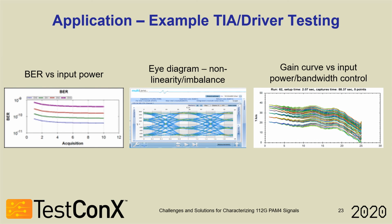Here are the outputs from a real TIA plus CDR example. This is a subset of measurements, but they lend themselves well to a visual. In the left picture, we see bit error rate versus acquisition samples for different input power. In the middle picture, we see PAM4 4-level eye diagram from which the DSP software will calculate the various statistical information for the test engineer. And in the rightmost picture, we see gain versus frequency plots for different amounts of power bandwidth.